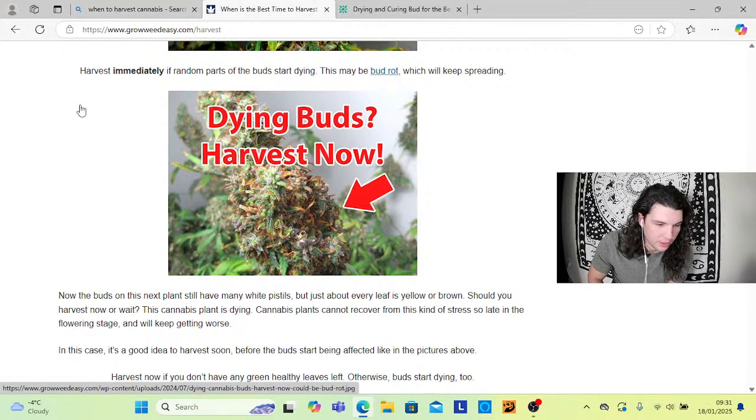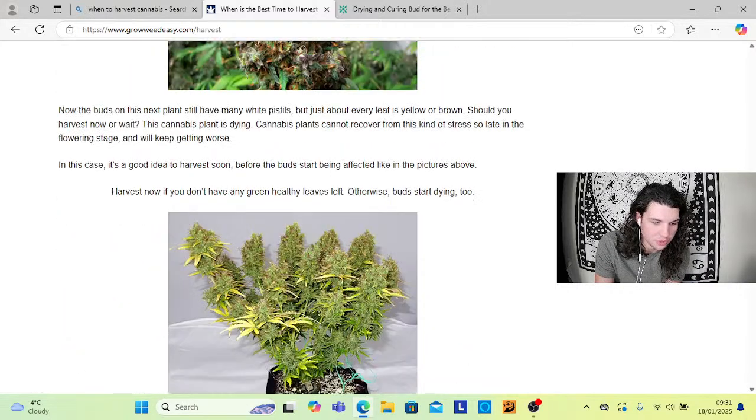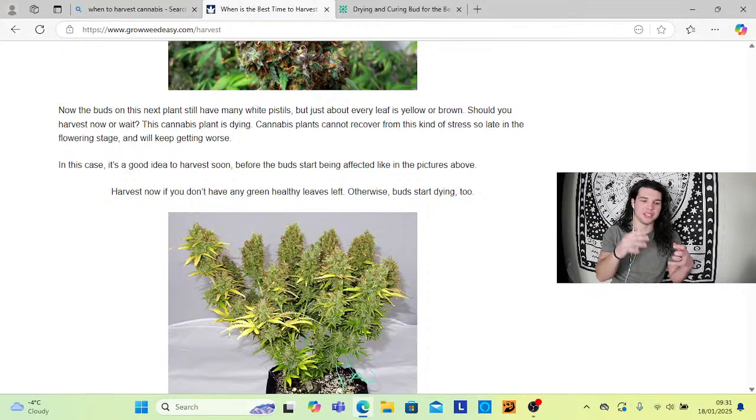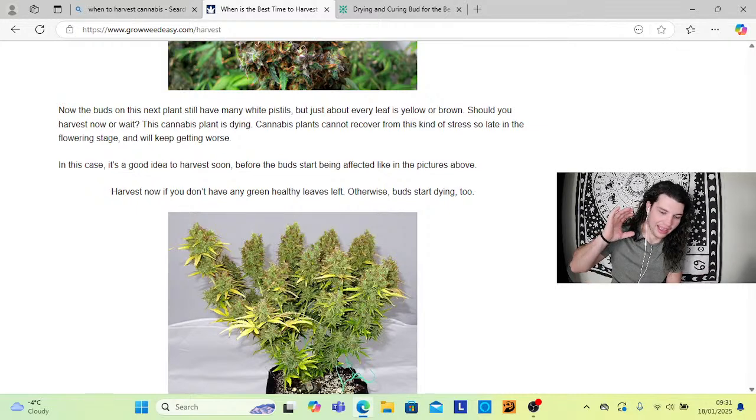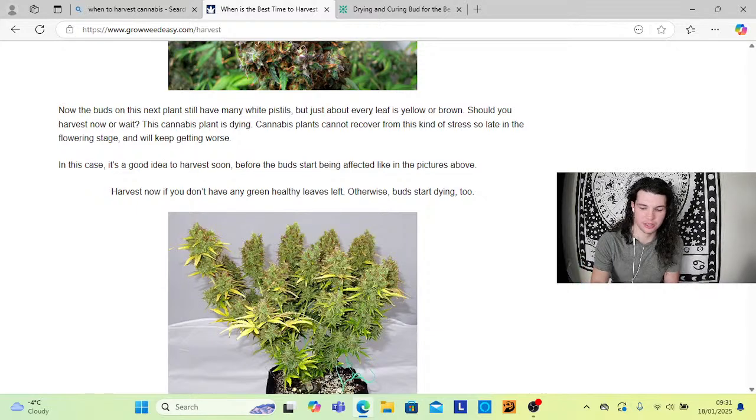Harvest immediately if random parts of the buds start dying. This may be bud rot, which will keep spreading, which I had with cherry cookies, which I was super excited about because it was there. It had the mass, it had the density, it had the potency, it had everything. And it was all riddled with bud rot, and I just didn't know. It was basically a dead plant standing.